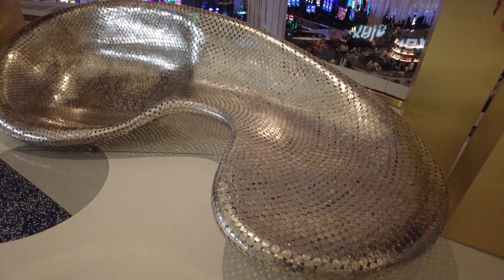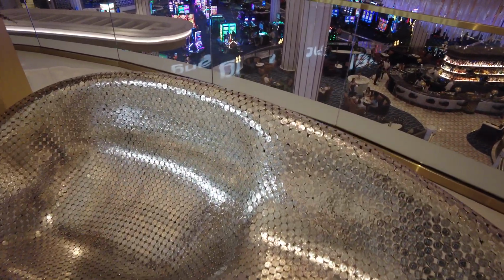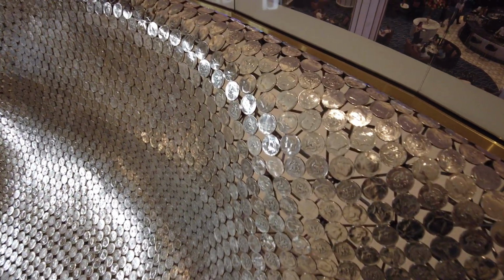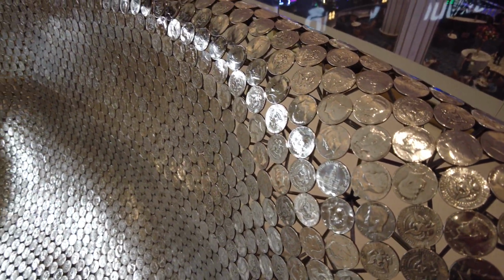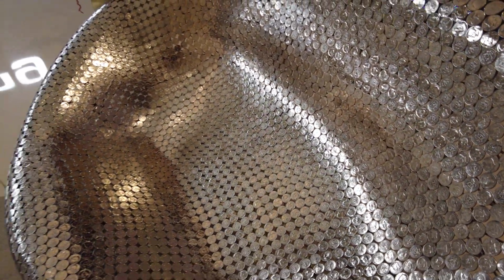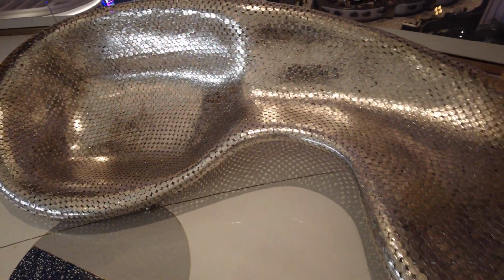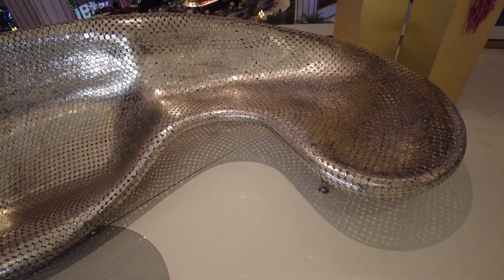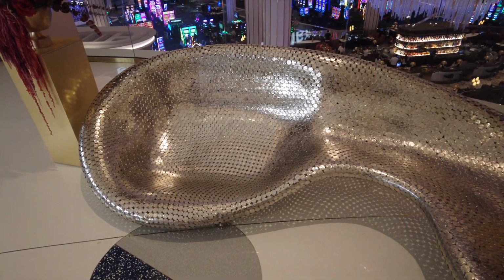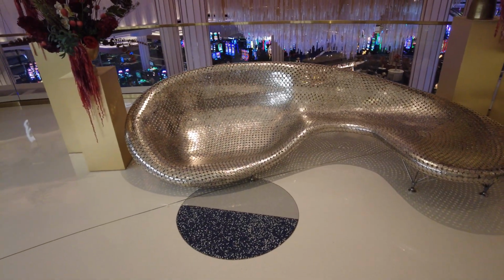Is that 50-cent pieces? Oh my gosh, this is made out of 50-cent pieces. So if you look closely, it's $50. And they've been welded or somehow adhered together to make this chair. So the actual retail price of this chair, even if you just take it apart, is pretty expensive. That's crazy.